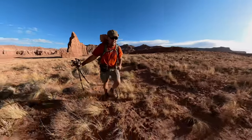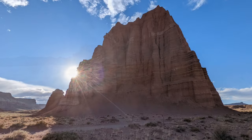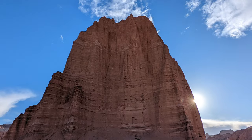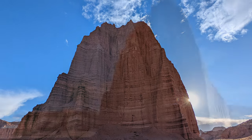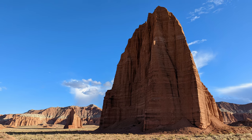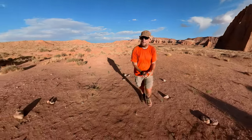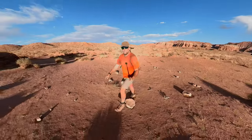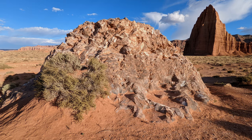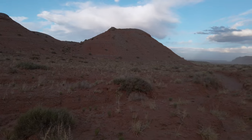That's the moon. That's the sun. We have an awesome view looking back at the temples, but now we're at a feature known as Glass Mountain. And the wind is back.